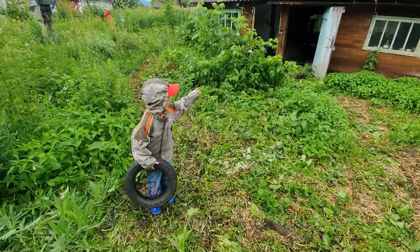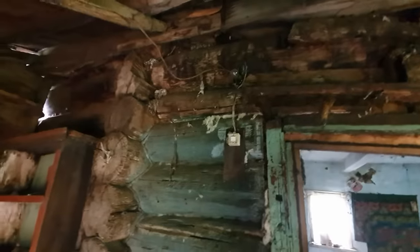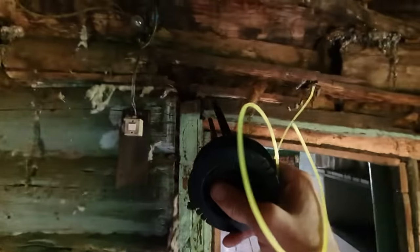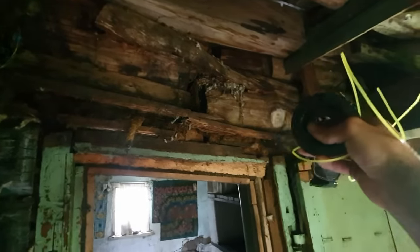At the back of that house. Light bulb? See, does the light switch work? Nope. The light has been turned off. Look at this. You can tell that it's all sinking. You got the door. Look at that. And logs are just falling down over here. Whole house looks like it's falling down.